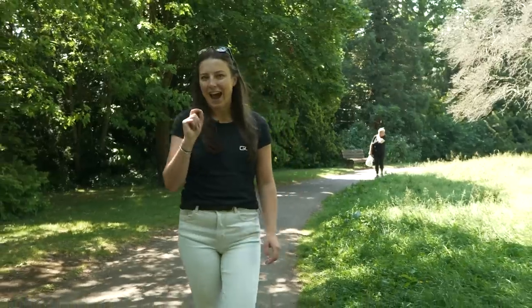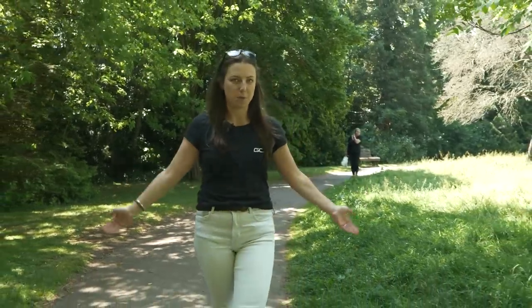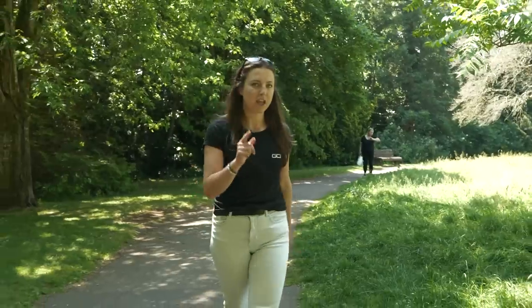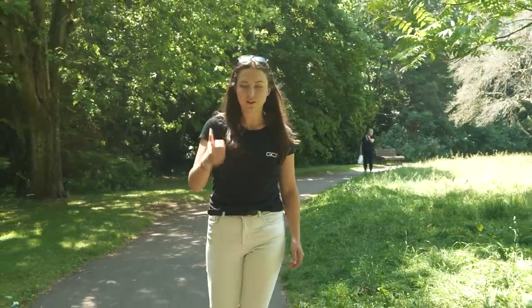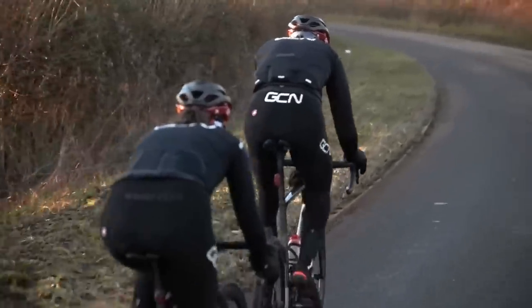But the question is, how close are you sitting to the wheel in front? Is there a humongous gap? Now, this is something you are going to want to work on. You first of all want to have the confidence and you want to have the skill to do it too.